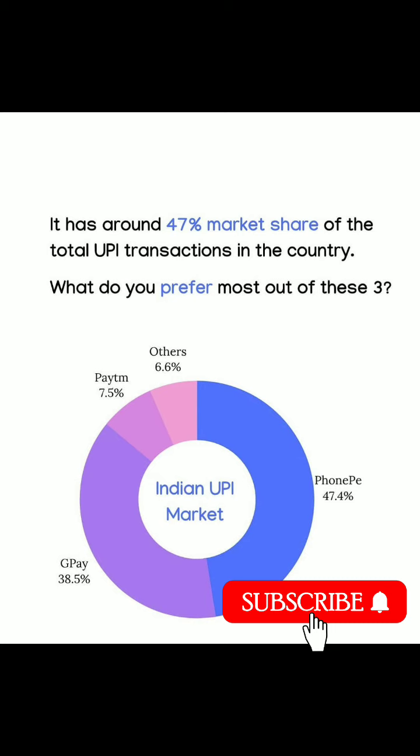What do you prefer most of these three? PhonePe 47.4%, Google Pay 38.5%, Paytm 7.5% and others are 6.6%.